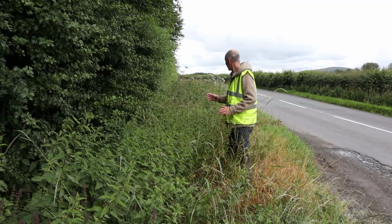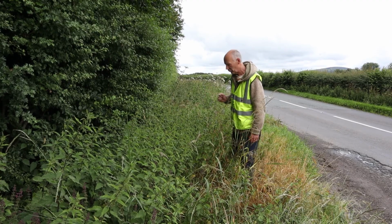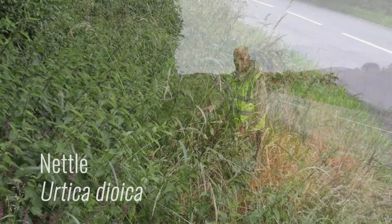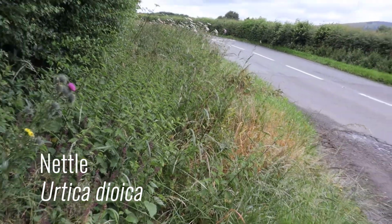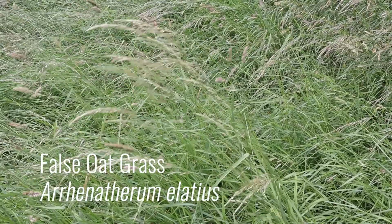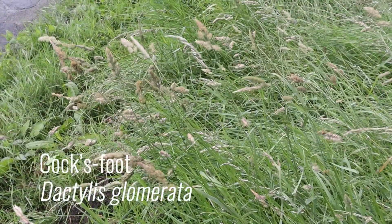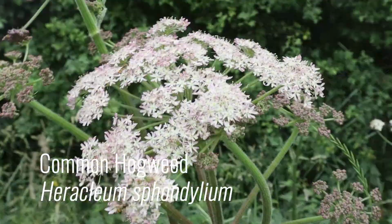This is a bit of road verge which hasn't been managed, or we could maybe say it's been badly managed. In the foreground here we've got lots of nettles which are taking over, and the false oat grass, this very tall tough grass here, and back here we got lots of cocksfoot grass, and then further in the background we got the hogweed coming in.